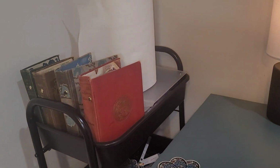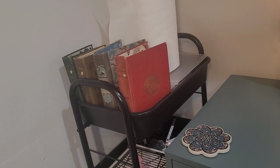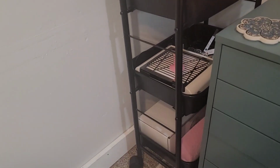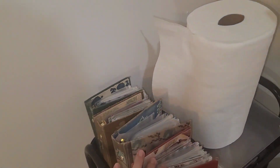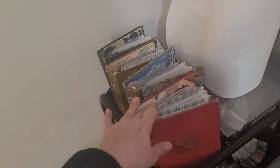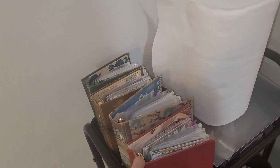Let's scoot to this corner over here. So this is a cart. This is how I started. I started doing nails and I bought a cart, and this was like the first thing I used to organize all my nail stuff with. But I did a separate video showing how I organize stickers. These are just gutted out old books that have been turned into binders, and that's how I house my stickers.